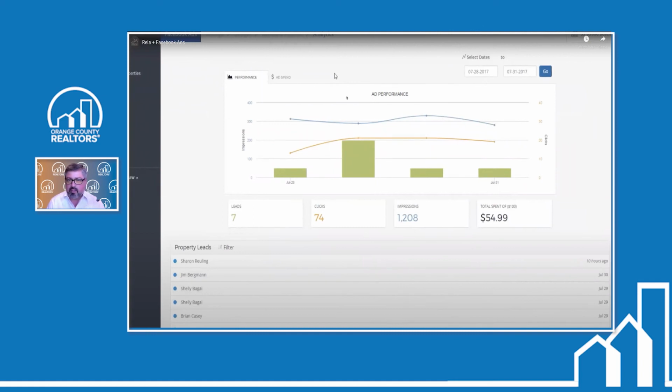Here, you get to see the ad performance, how much you've spent, the number of people who have seen it, how many people actually clicked on the ad to view it a little bit more, and of course, how many leads were generated from that ad. By the way, these leads will be under the property lead list. Even if they clicked on the website itself and then said, get in touch with me, they will be in the property lead list. The date, the time.